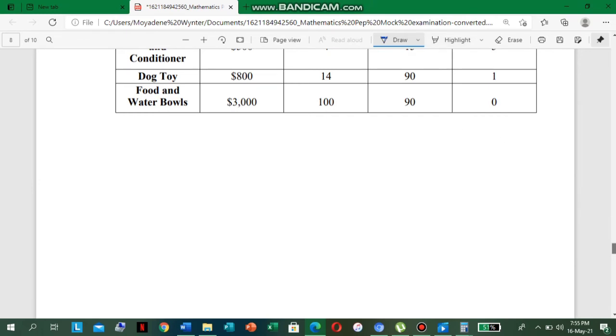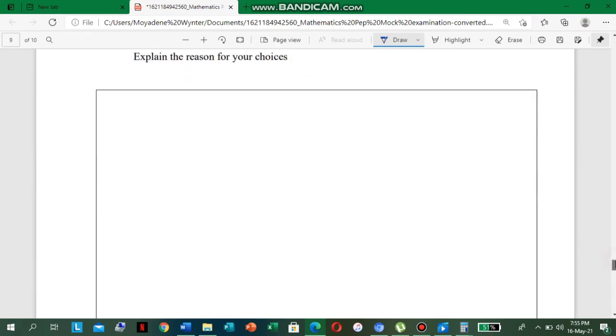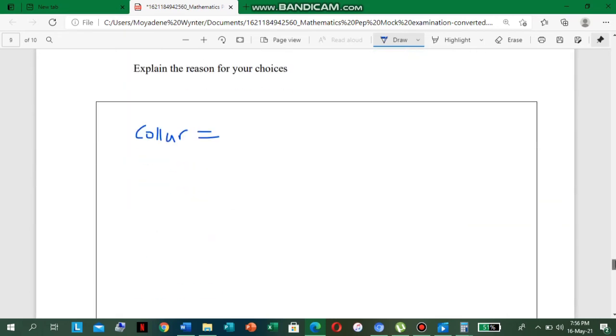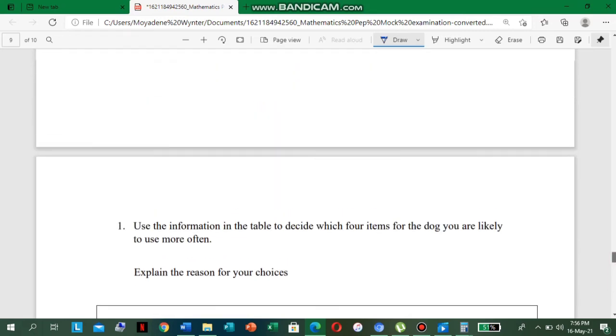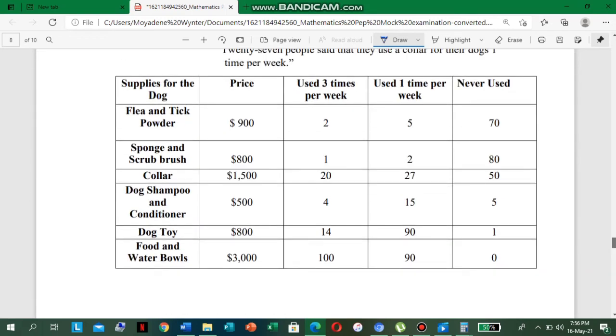Okay, great. So we're gonna move on now to number one again. It says use the information in the table to decide which four items for the dog you are likely to use more often. And I just selected them and I gave my reasons. So I choose collar, and the collar price is equal to $1,500. So I will choose collar because the dog needs a collar to walk. This German Shepherd needs a collar because these dogs are bloodhound dogs. They're dangerous dogs.